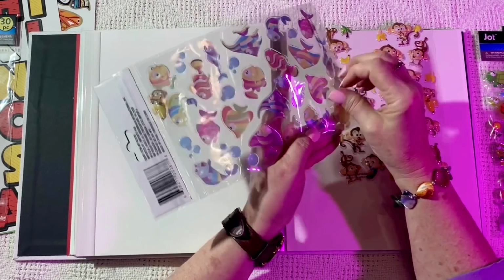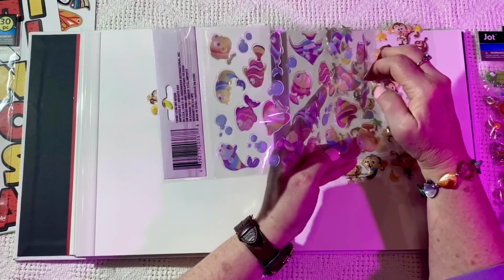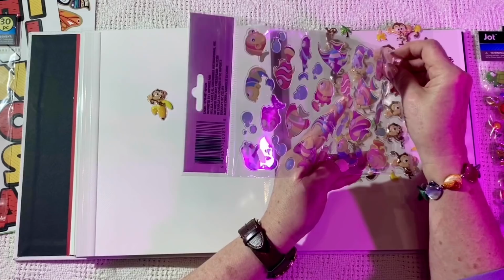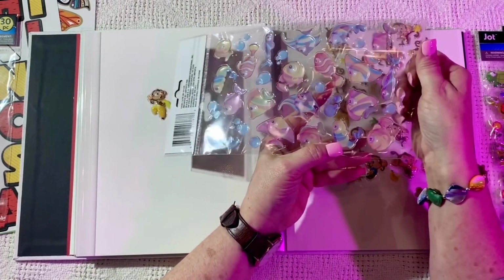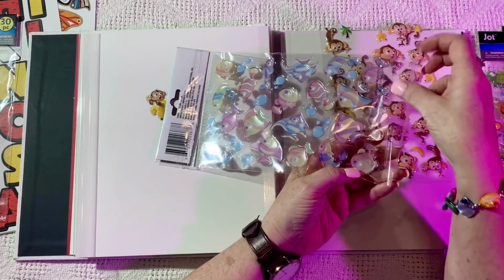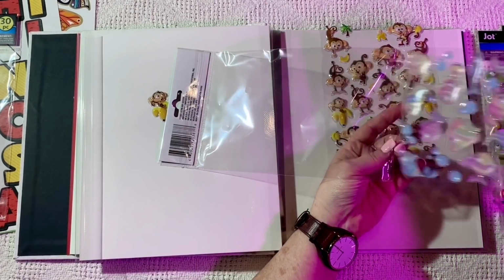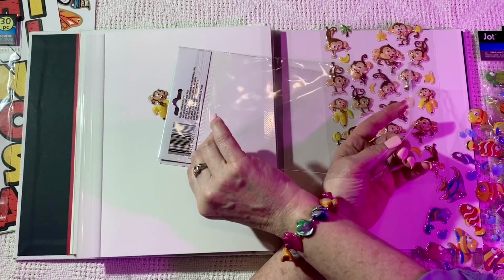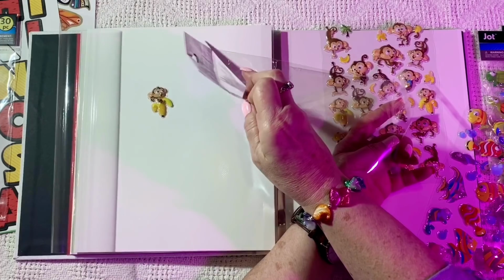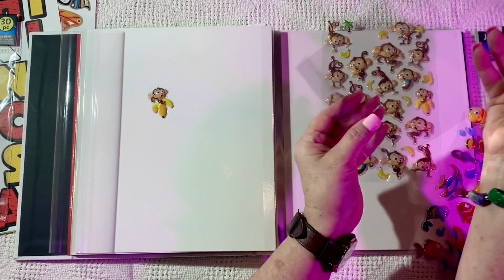Can I put fish on the same page as monkeys? Well, I'm going to. Uh-oh. Got it. Okay.